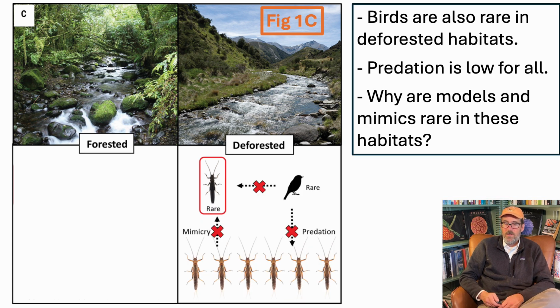In general, what we see is the birds are rare, there's not predation on the mottles, there's not predation on the non-mimics, and there's not much mimicry because the mottles aren't there. So the system is kind of broken in a way. But we wonder, why are the mottles and mimics rare in these habitats?